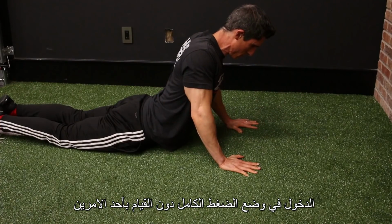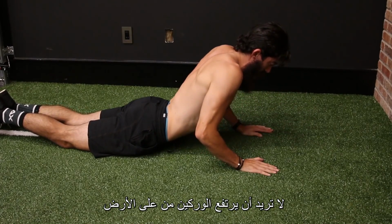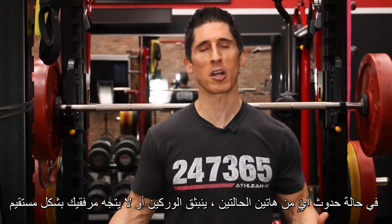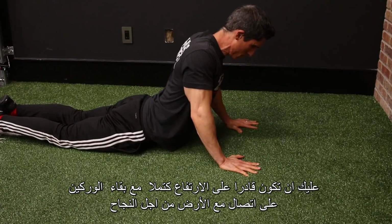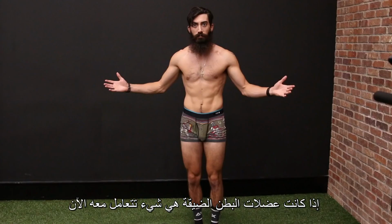And the goal here is to get into a full press-up position without doing one of 2 things. You don't want your hips to pop up off of the ground, and of course, as I said, you want to be able to get your elbows fully extended. If either one of these occur, your hips pop up or your elbows don't go straight, then you failed this test, and you would need to work on this. You want to be able to get all the way up with the hips staying in contact with the ground in order to pass.